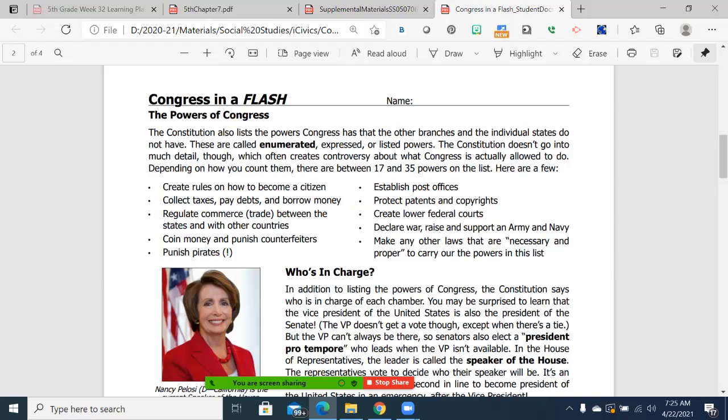The powers of Congress. The Constitution also lists the powers Congress has that the other branches and the individual states do not. These are called enumerated, expressed, or listed powers. The Constitution doesn't go into much detail, though, which often creates controversy about what Congress is actually allowed to do. Depending on how you count them, there are between 17 and 35 powers on the list. Here are a few.